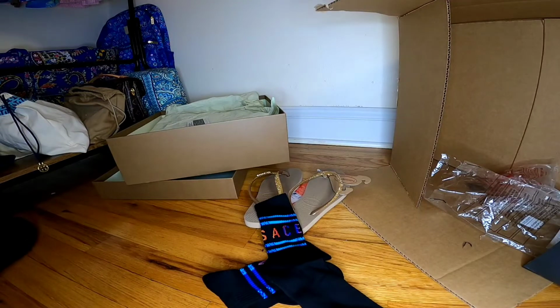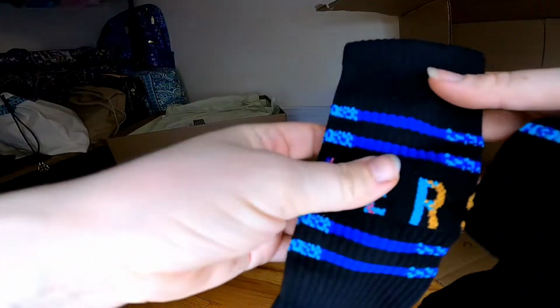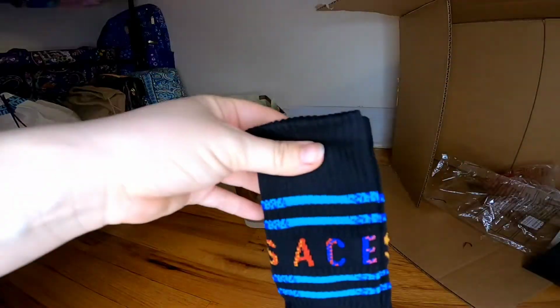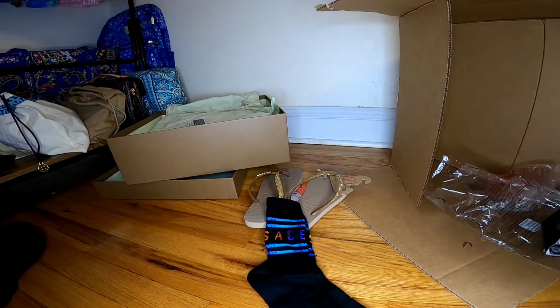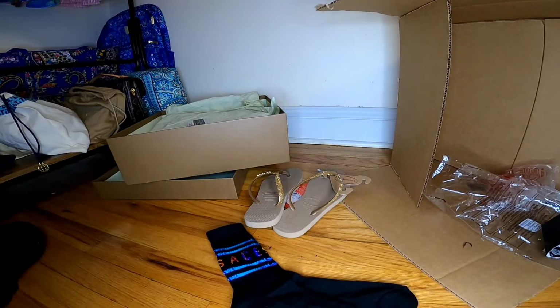So what I can say about these socks, these are kids' socks. Because the adult socks from designer brands cost so much for just socks, I just didn't want to pay that much, and I found these Versace socks in the kids section. And this size is 34-37, so it's like teen sizes. So basically, even if my boots are 36, 34-37 is totally going to be fine for me. So these are super cute socks.